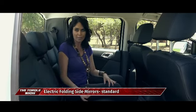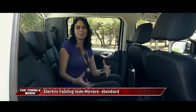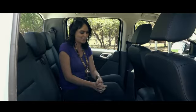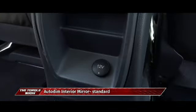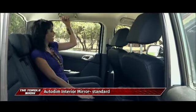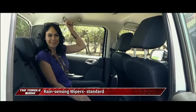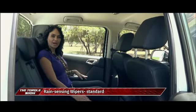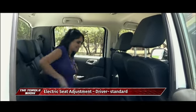Also, if you're not going to be using this bakkie for a work bakkie, then you can also be using it for your family, as this vehicle has Isofix chairs and you are able to strap in your baby chairs as well. Then you've also got a 12-volt input at the back where you can charge your phone, and you've also got handles that you can hold on to should you be bumping around at the back, and also the windows are electrically operated from the back as well, which is a very, very nice touch indeed.